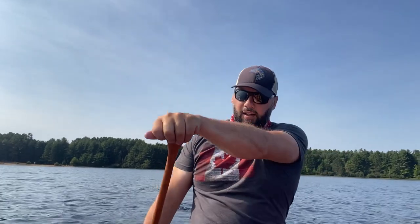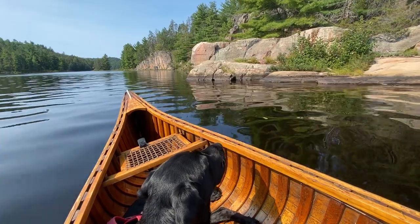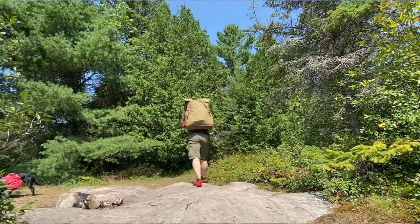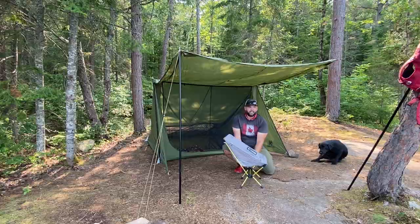So we're not going terribly far, but got all my old time gear, I guess you'd call it. We're out here. I got the Chestnut Pal, my new Chestnut Pal canoe, some canvas, a canvas pack, campfire tent or a baker tent.